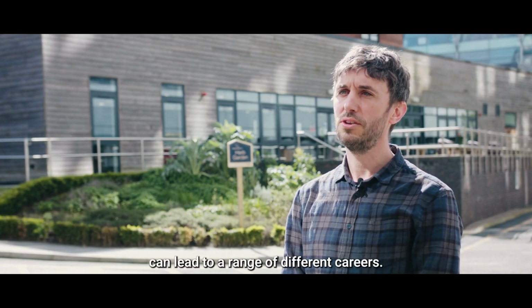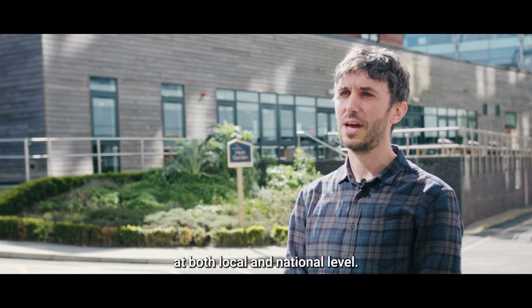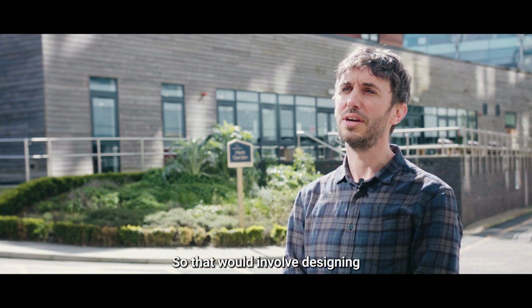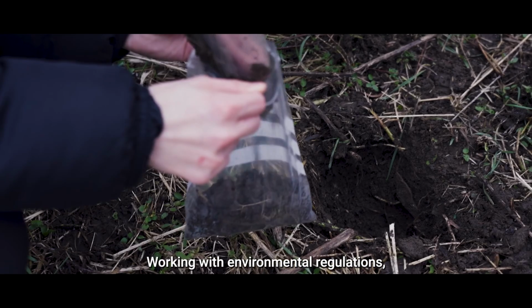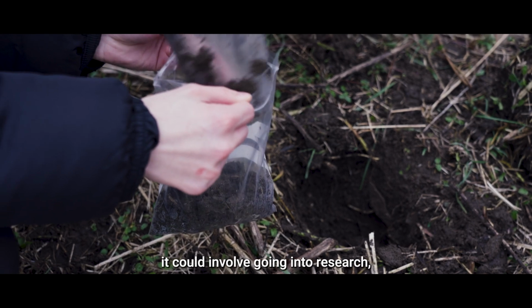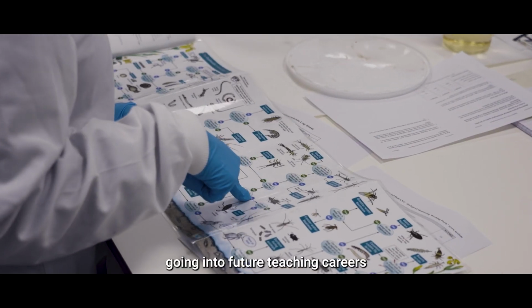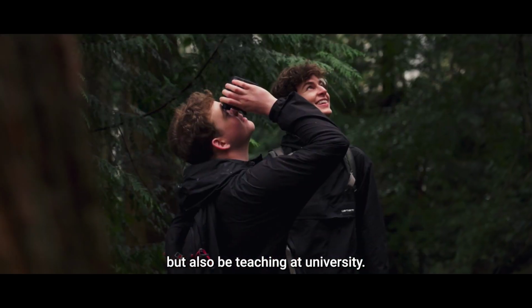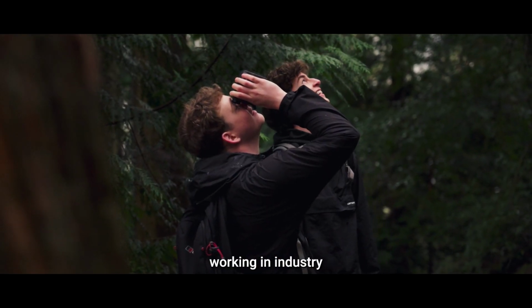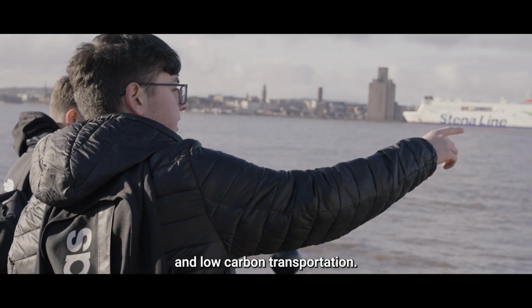The course can lead to a range of different careers, so that could include working for government, both at local and national level. So that would involve designing and implementing policies to deal with climate change, working with environmental regulations. Could involve going into research and environmental consultancy. Could involve going into future teaching careers. So that could be teaching in schools, but could also be teaching at university. And it could also involve working in industry as well, for example, in sectors like renewable energy and low carbon transportation.